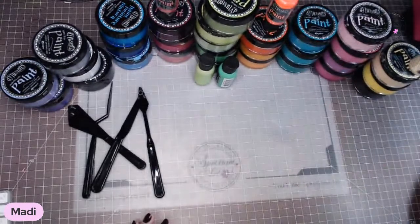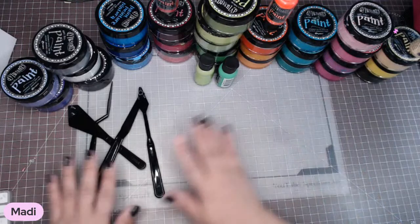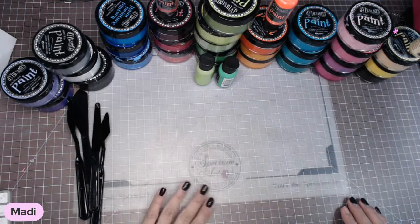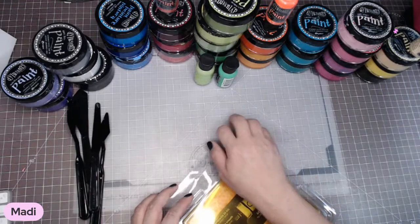So if you're going to play along, break out your dilution paints, break out your palette knives, break out some paper, could be envelopes, could be cardstock, could be whatever you've got. Break out your, what else do we need, guys? Our jelly plates.